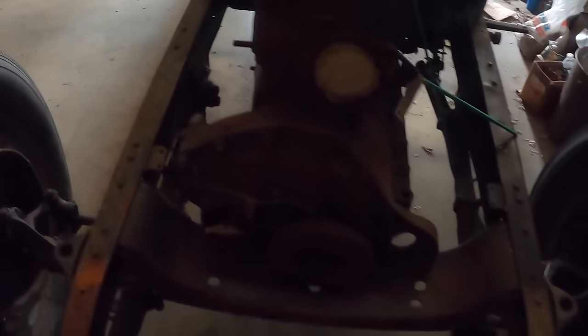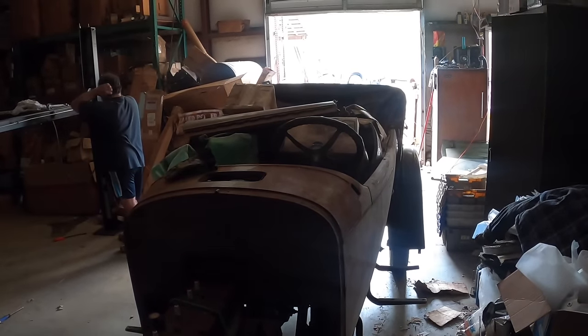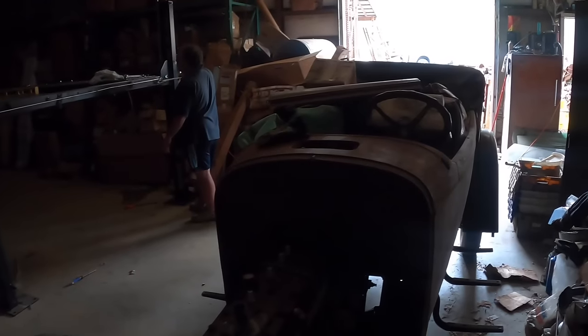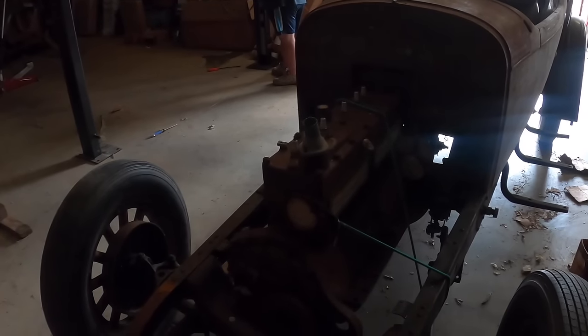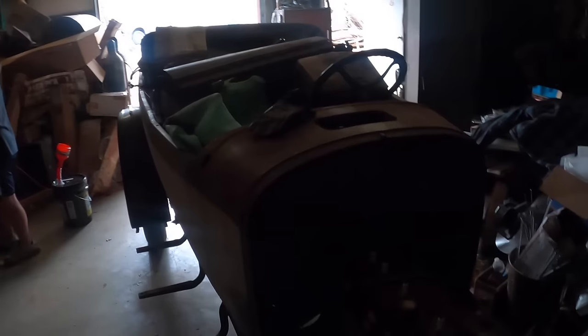Wow. That is just really wild. Gonna take the frame off and just nut and bolt everything, huh? Yep. All right. Nice parade car. It'll be a parade car. Very good.